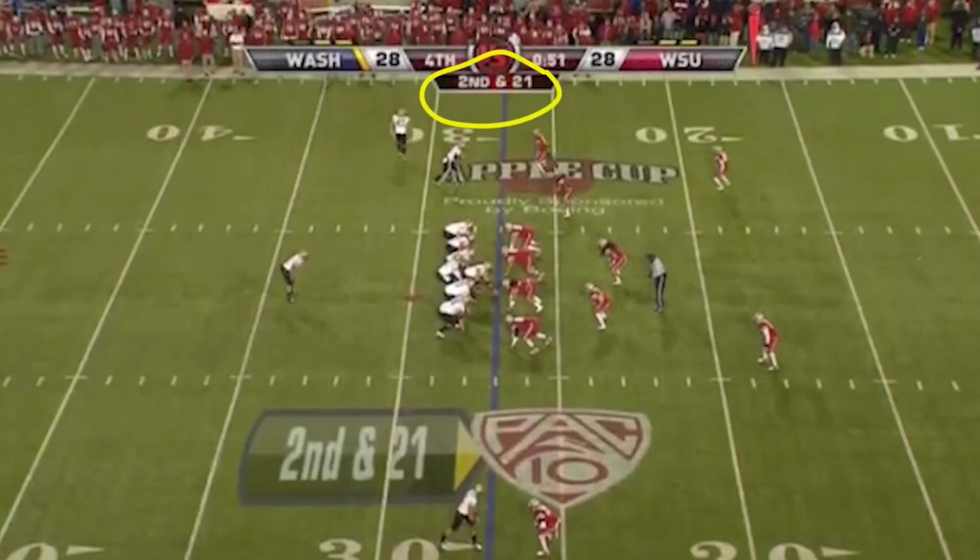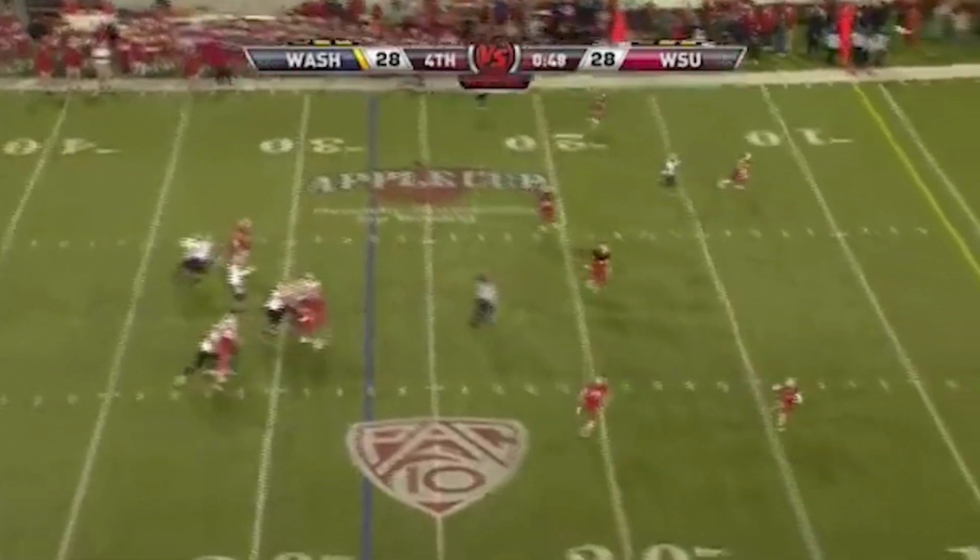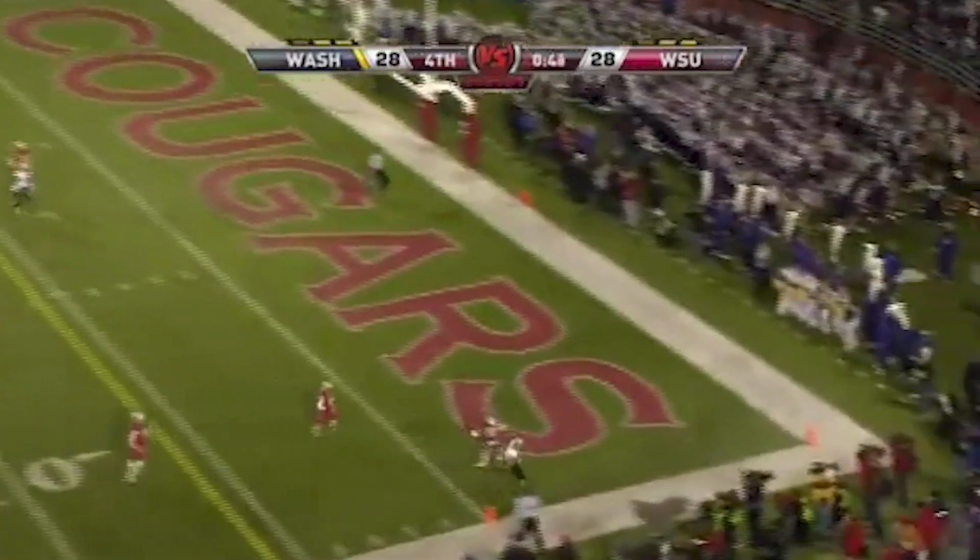Second and 21. We had a long way to go for the first down, and instantly when I got press coverage, I knew Jake was coming to me. All I had to do was win the go route. Jake was going to put it in a spot for me to go get it, and Jake trusted me and gave me a lot of opportunities to make plays.